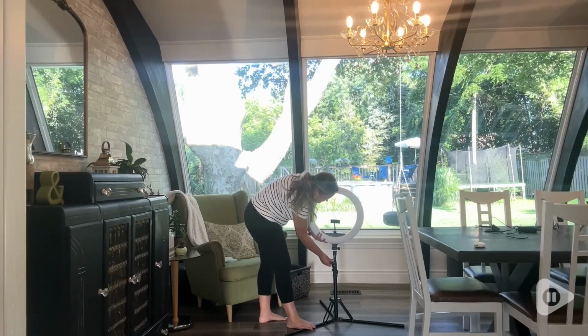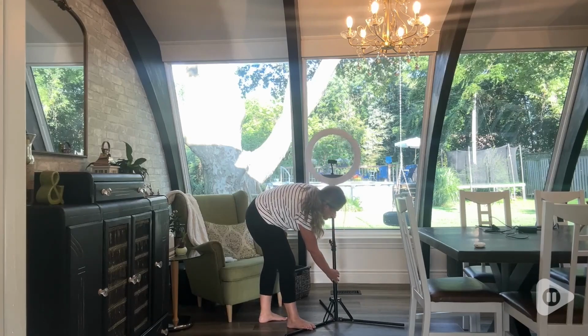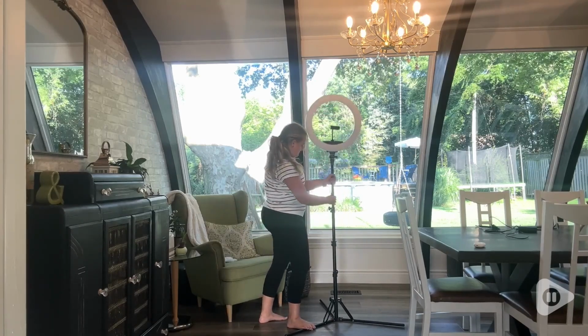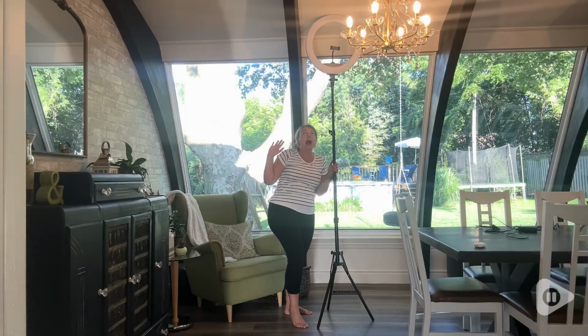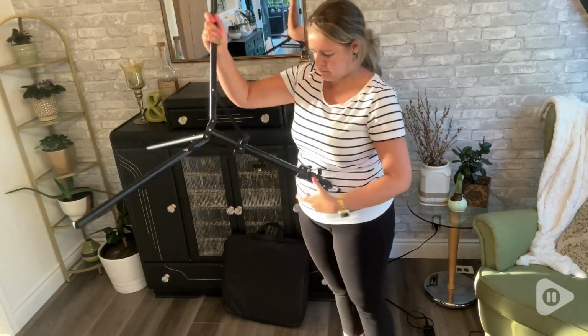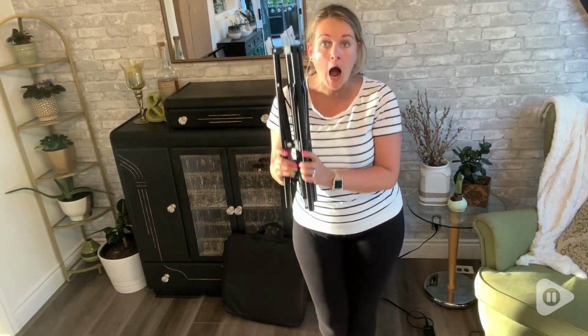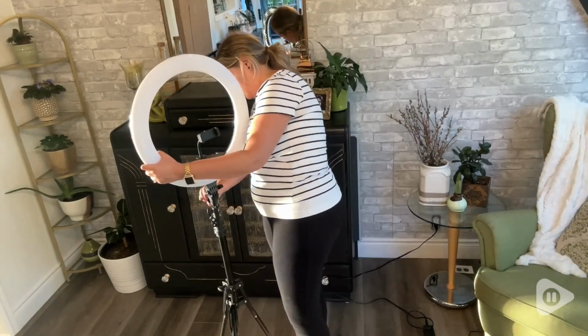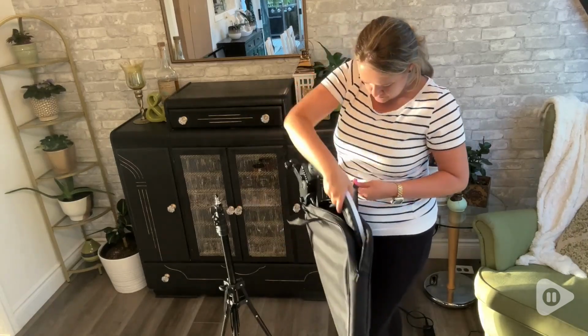Also, this ring light is tall, y'all. This thing can go up to 73 inches, which is just over 6 feet. And of course, I love that this 6-foot tripod can whittle itself down to all of 19 inches, making it so easy for storage. And that ring light that you really want to keep protected goes in its own carrying case.